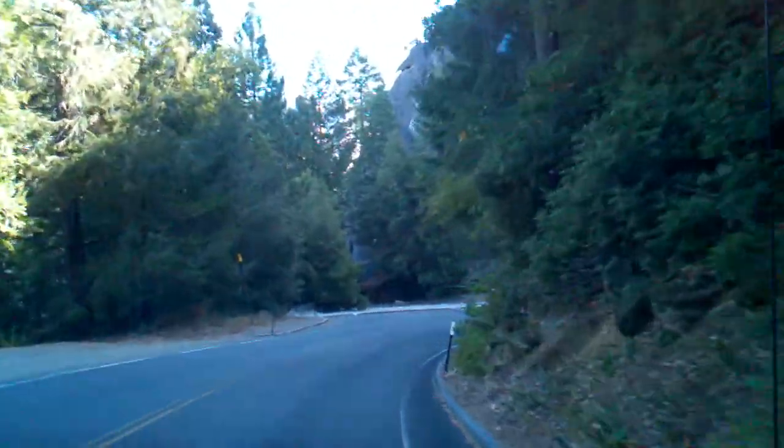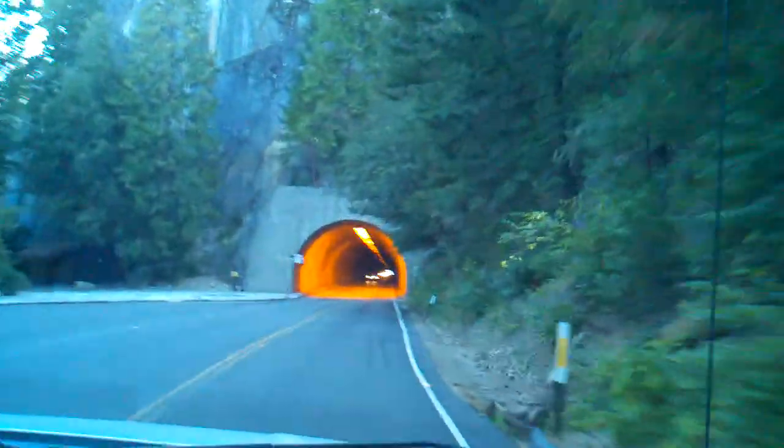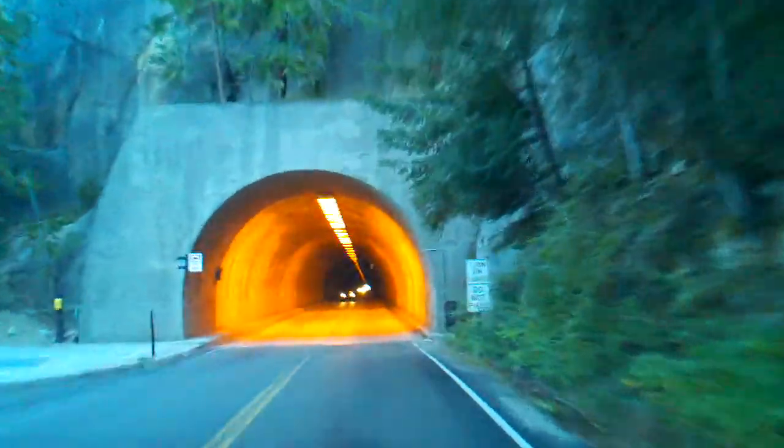I want to just drive faster just to get through to this point here. This is the tunnel. This is awesome.